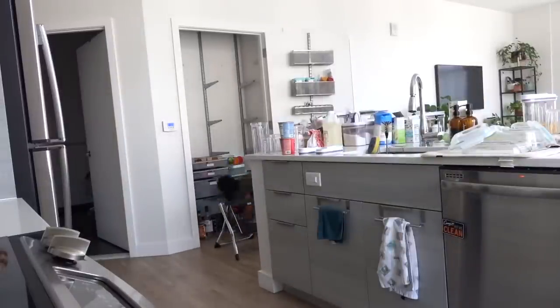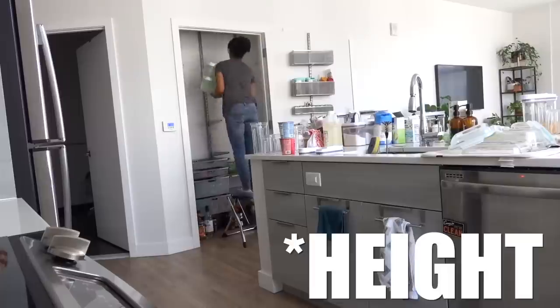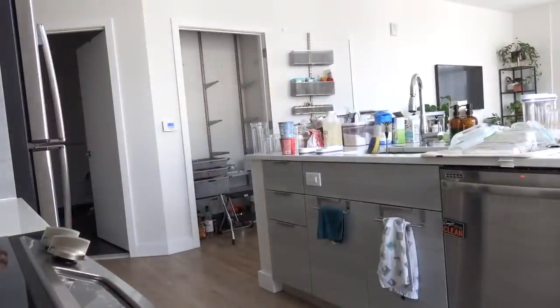But once you establish those zones, the things you use the most, you want to put immediately at arm's length or chest length where you can grab it. And the stuff that gets used less often goes on top or in a place where it's harder to grab. So I had so much fun with this, and I can't wait to show you the end result.